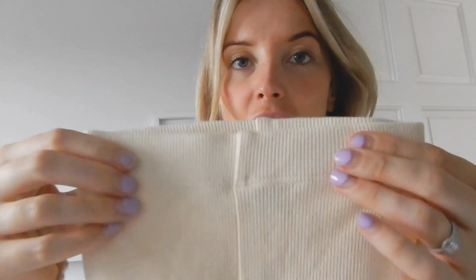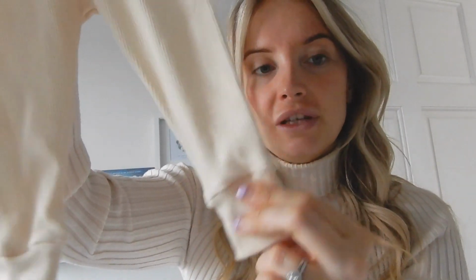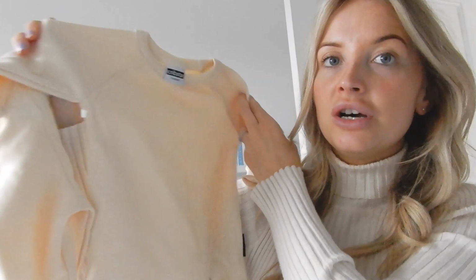So I've got this beautiful ribbed cream loungewear set. So it's a really gorgeous thick material, really good waistband. It's a beautiful colour. It's like a stony sandy colour, and it's got nice cuffs at the bottom, and then this is the matching top. So again, it looks quite big, but the top I think is meant to be quite oversized, and I think outfits like this look better oversized anyway.